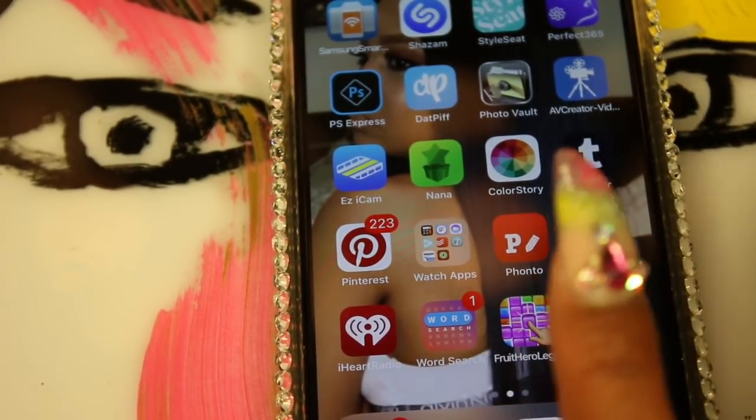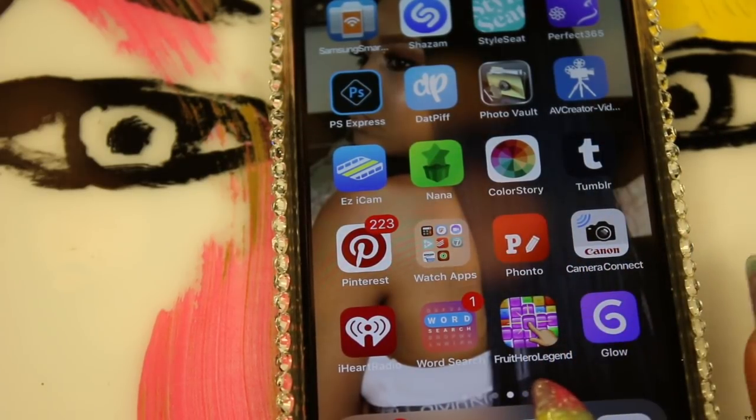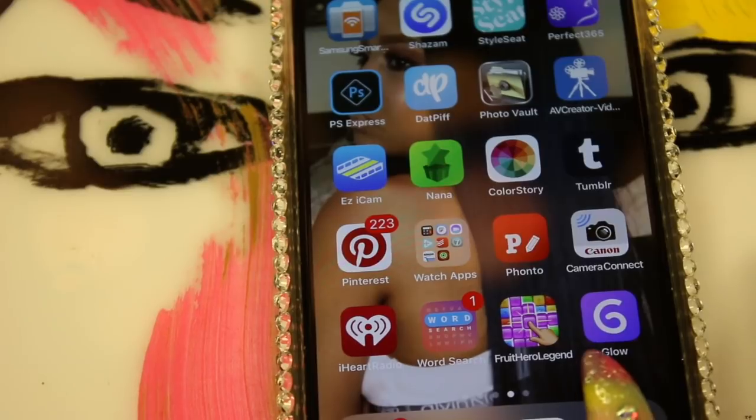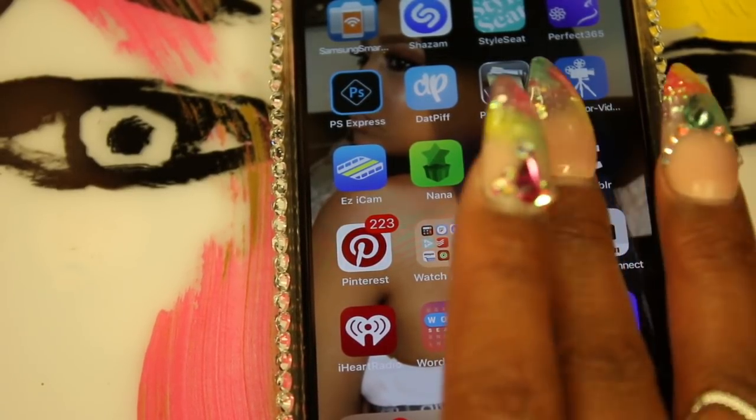The next thing is a word search. I just downloaded that and kind of started playing it. Fruits Hero Legend, just downloaded that and kind of started playing it. Glow, I think it's like a Facetune type of app. Haven't really played with that.